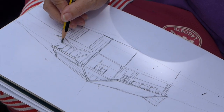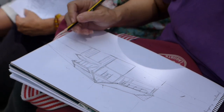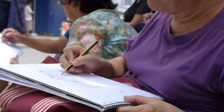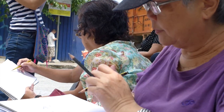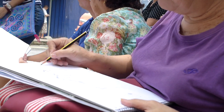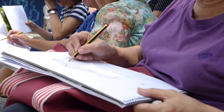Jalan Panggung literally means theater road in Bahasa Malaysia. This is one of the oldest streets in the old quarter of Kuala Lumpur, a few hundred meters from Kuala Lumpur's famed Chinatown Petaling Street. In this video you will witness sketch artists in action right at the corner of this street.